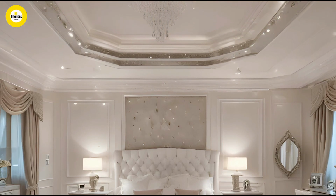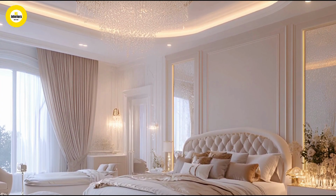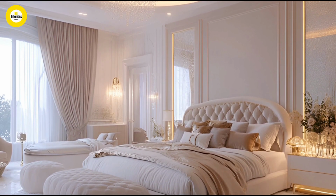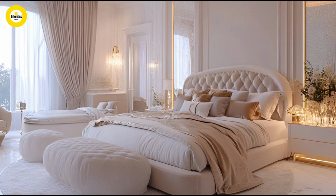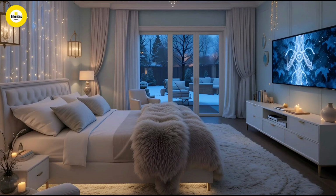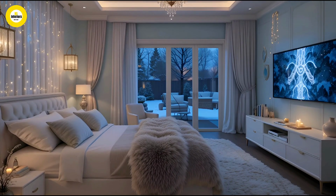Even scent plays a role. Subtle notes of lavender, cedar, or linen can create a sensory experience that lingers. In a modern bedroom, quiet luxury means nothing is rushed or random. It's a feeling, built piece by piece, until the whole space feels calming, curated, and deeply personal.